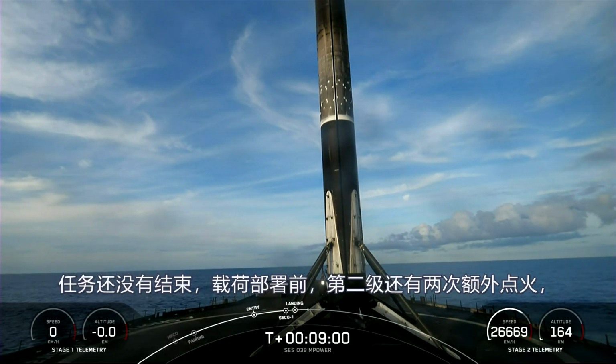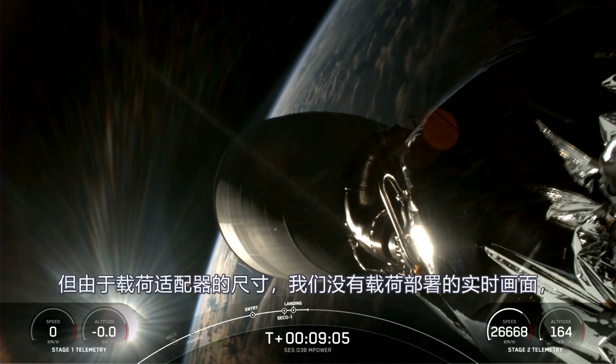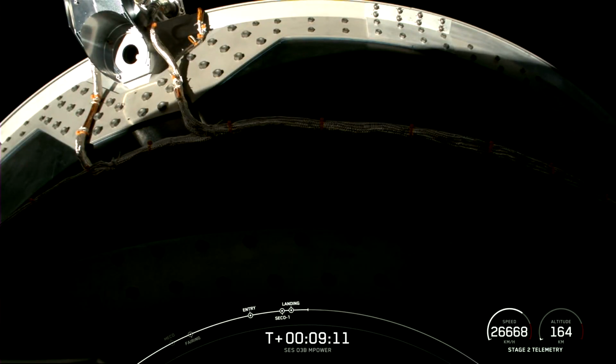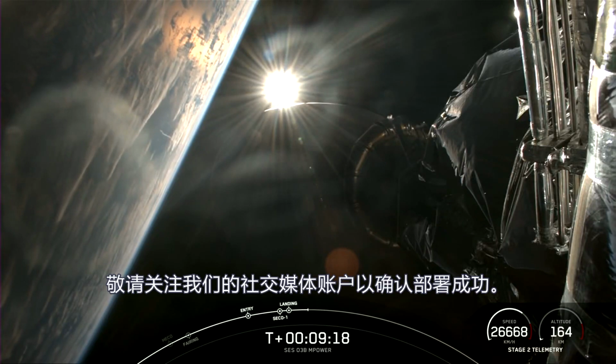While the mission isn't over just yet, the second stage does have 2 additional burns prior to payload deploy, but since we don't have views of deploy due to the size of the payload adapter, we are going to end our mission coverage here. Deploy is scheduled around the T plus 2 hour mark, so be sure to check back in on our social accounts for confirmation of deploy.